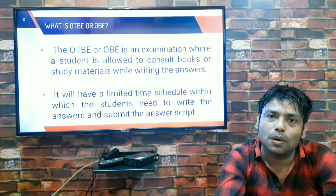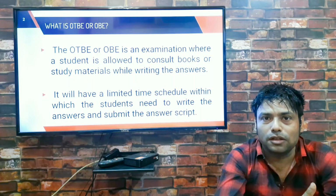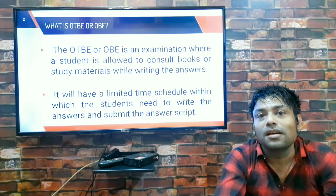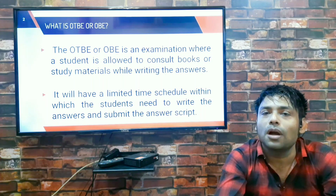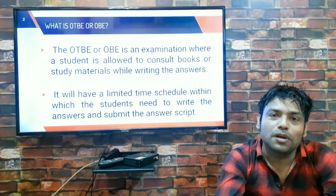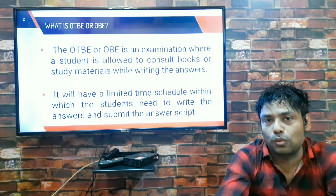Memory and the ability to organize things play a very important role in the open book examination. This is because you should remember every page of the textbook, to the extent of which page has the answer to which question. Hence, memory holds the key as far as the open book examination is concerned. And also, you need to keep your notes organized and keep short notes.